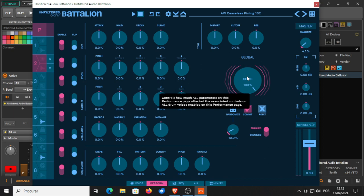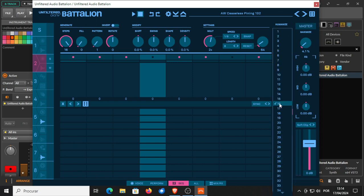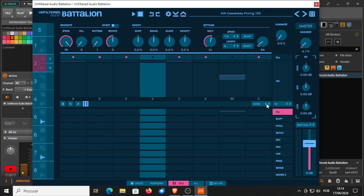You have effect associated controls on all drum voices enabled on this performance page. We have here a randomize function, also commit and reset. And then here just to your master again. Then there's a sequencer in here that you can enable. You can here change the steps of the sequences to 32 or I don't know how high this goes. 64 probably, yeah, 64. So it's a 64 step sequencer.